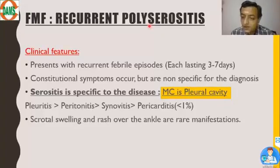So 1 to 3 days is the minimum duration, and it can last up to 7 days on average. There is an ambiguity in different sources, but the maximum duration is 7 days. That is the duration of each febrile episode. But it is the serositis which is specific to the disease. That's why the name polyserositis is specific to the disease.